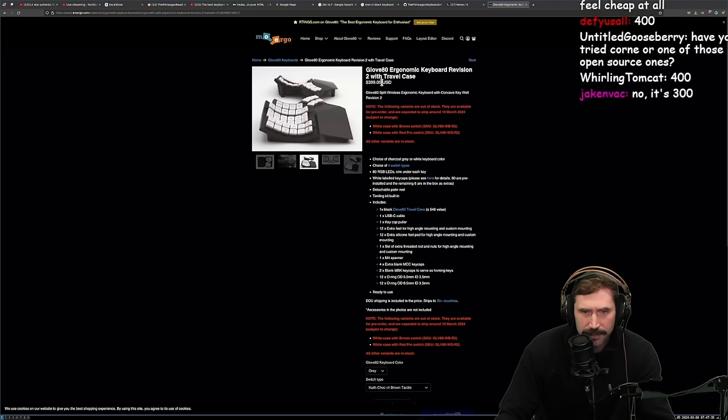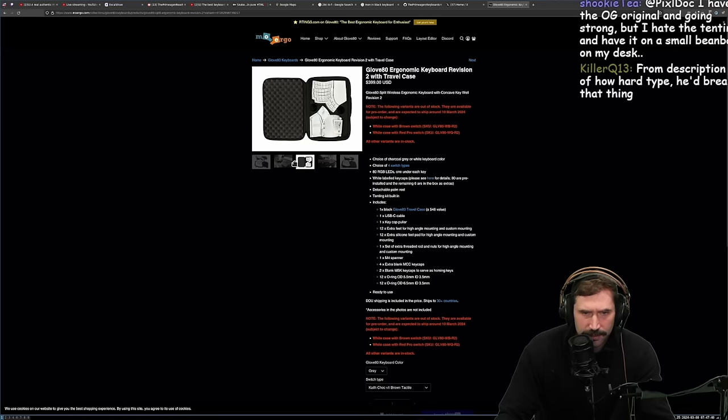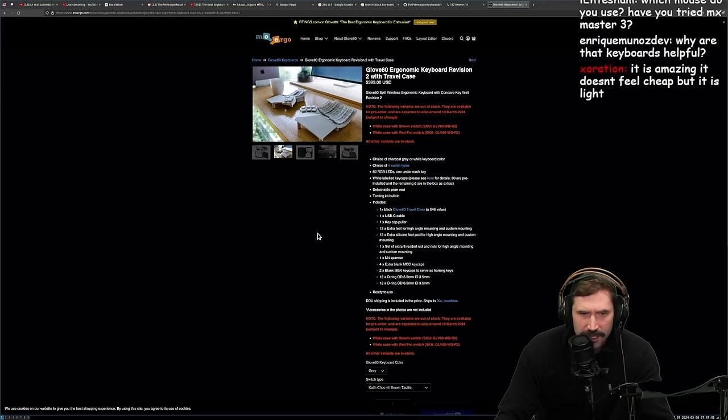Honestly, I'm a little bit surprised it doesn't feel magnificent at $400. But I think this is a great keyboard. If I were to use a keyboard, I'd want to try this one. So I'm hoping to try this one out someday, just to say I've tried it.